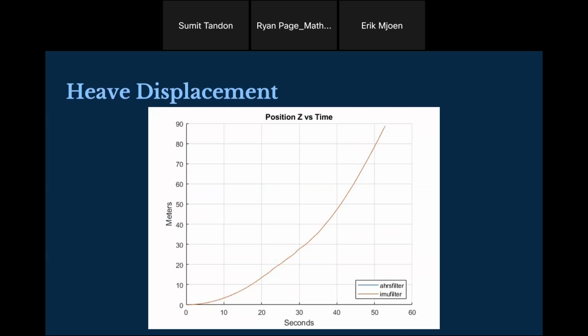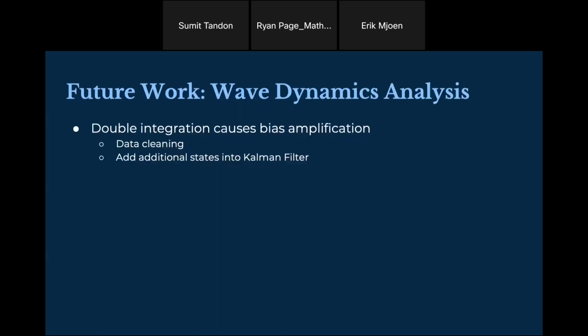So, the question is, where do we go next? We know that this double integration caused bias amplification. We did this as it was closely related, although not exactly the same as what the OpenMetBuoy paper that we were originally looking to compare against did, and we are now working on moving forward. OpenMetBuoy had methods of removing some of these errors that can be determined, within their accelerometer data, which we have not implemented, and we will do that.